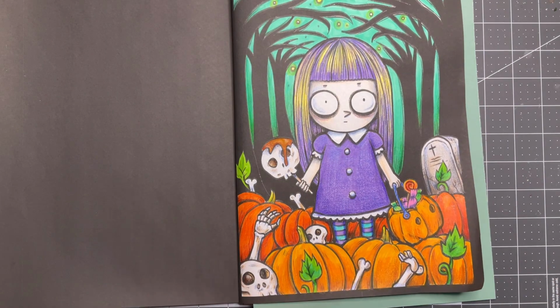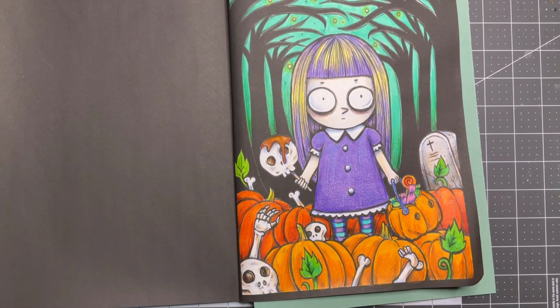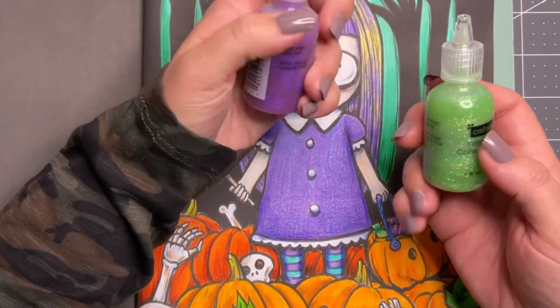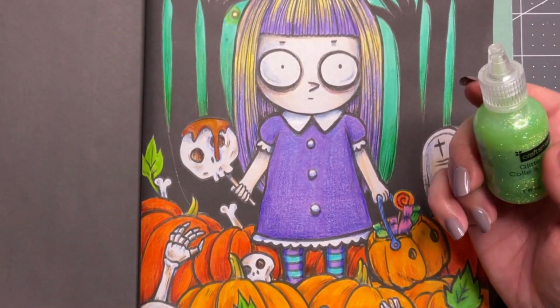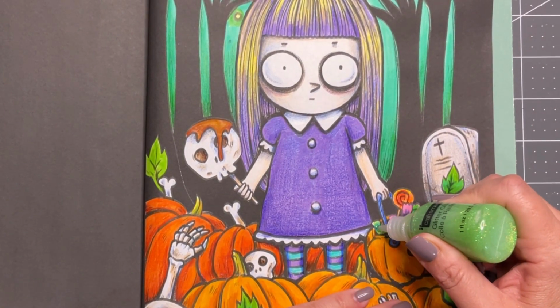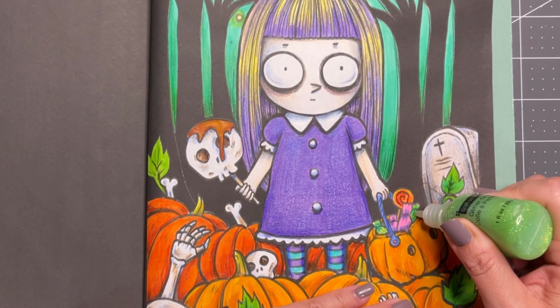All right, I am gonna add a little fun things here. So I have some sparkly glitter glue, if I can find them. All right. Oh, they're like right in front of my face. Okay, so these I just got at Michael's. I think they were like $1 or like $1.50 or something. So yeah, they're nice and sparkly. I think the candy needs to be sparkly. So I'm just gonna squeeze some out and spread it around.